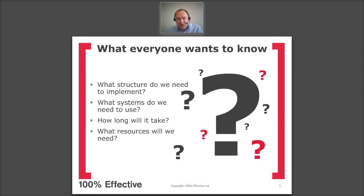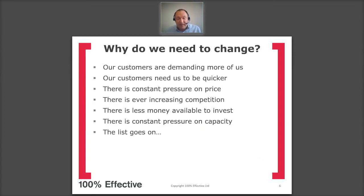Well, I'm going to try and talk about some of those as we go through the presentation today, but as you can appreciate, it's a very large subject. So today is really the start of us talking about business improvement. What I want to give you is 5 steps about how we think you should implement business improvement into your organization. The first thing we need to realize is that all businesses really need to change.